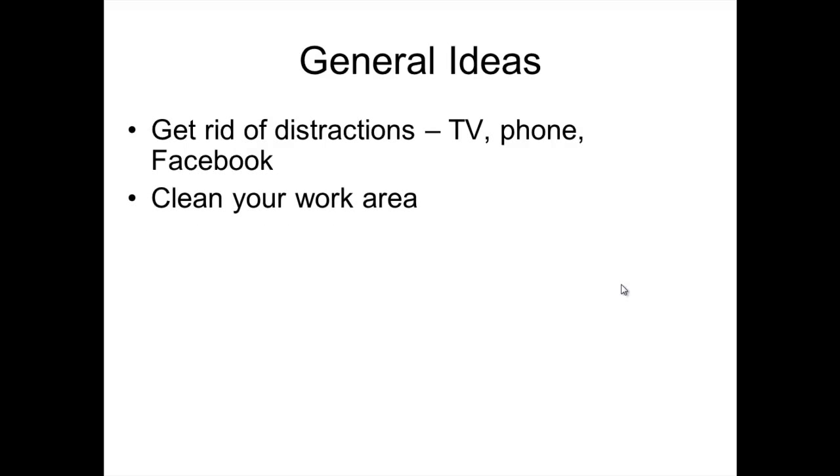You need to clean your work area. If it's messy and got stuff everywhere, you're not going to be able to study as efficiently. Your folders tend to get messy towards the end of a semester, so I'd go through and clean them and make sure they're all organised, and make sure you know what's going to be in the exam.